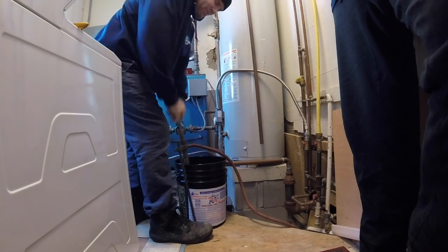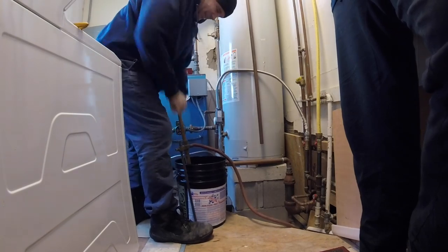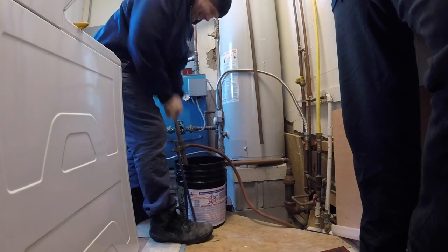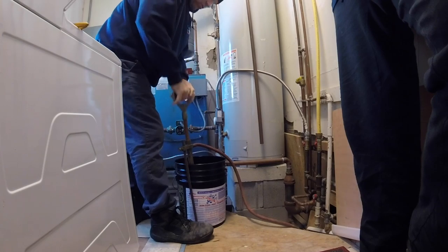If any of you plumbers out there have an easier way than to do this, let me know, because this is stupid. I'll be honest with you, this pump is really old.